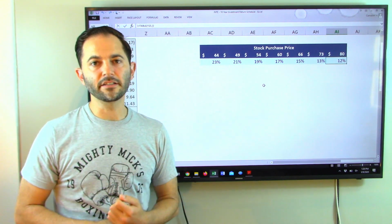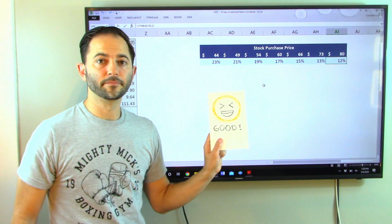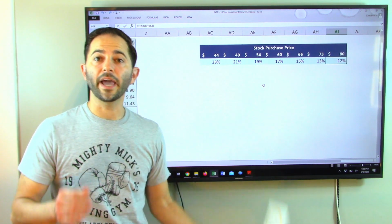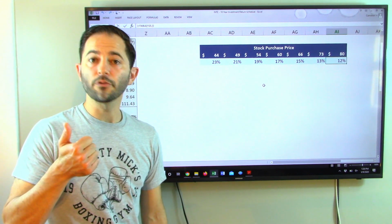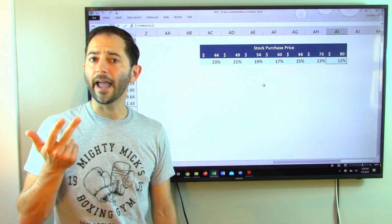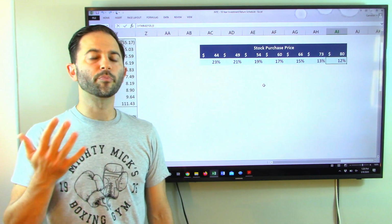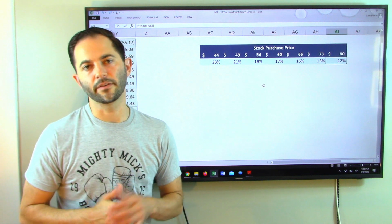This has been Intel, and I'm going to give it, as far as a rating, a good, right? Because what do we have? We've got top line revenue growth, check. Earnings growth as we define it by EBITDA, check. Free cash flow growth, yes. Strong balance sheet, yes. And it is well priced at only 7 times earnings, 7.7 times earnings.